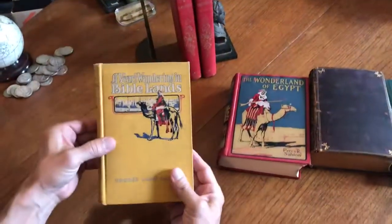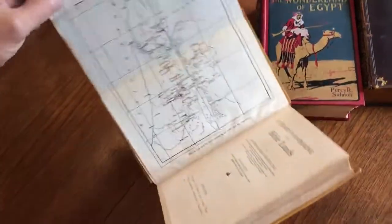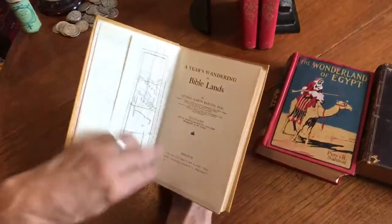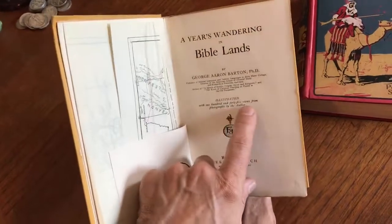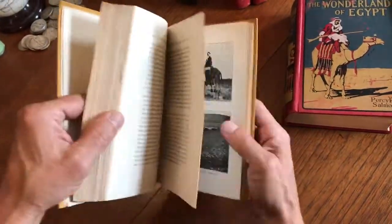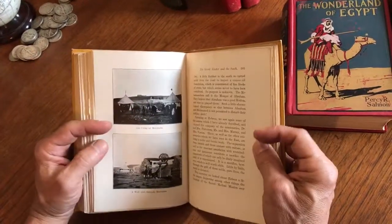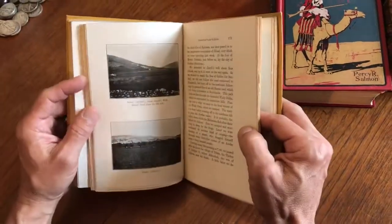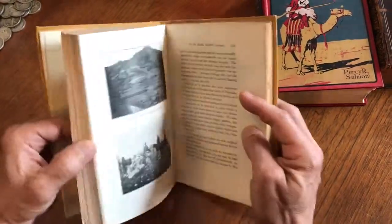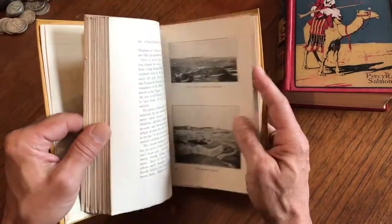Now, next one here is A Year's Wandering in Bible Lands. We've got at the front this folding map of Palestine, the Holy Land. It's got an errata right here. It's illustrated with 145 views from photographs, 1904. Nice decorative book with a profusion of these interesting photographic images of all manner of topography and ethnographic scenes and views of various types of settings and locations and peoples of this area.